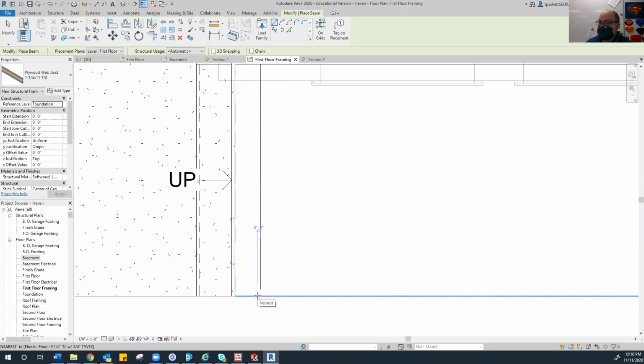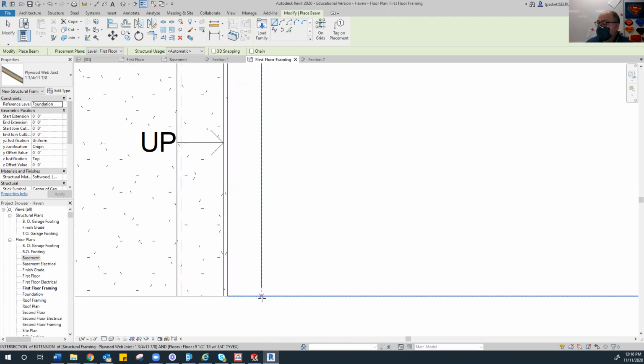Okay, these are just representational. They don't have to be perfect. What you want is about 1.5 inches here. And I don't want you to measure it right now.